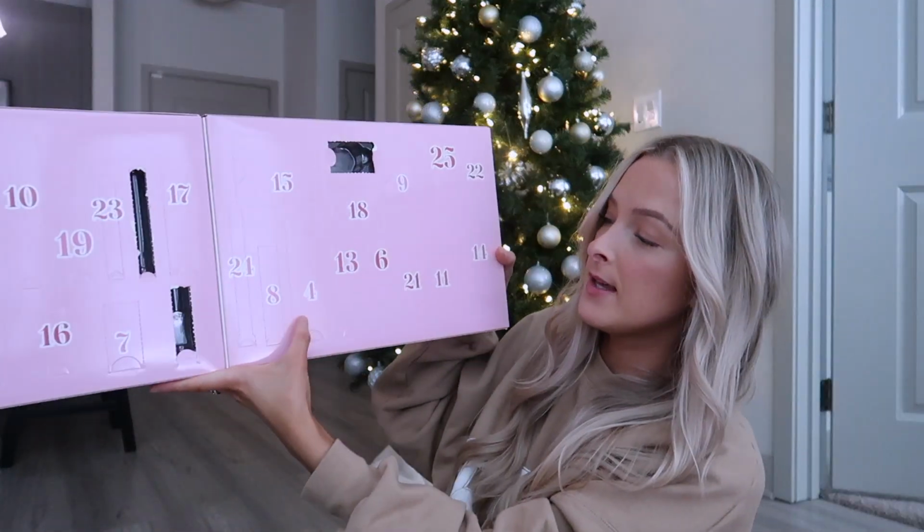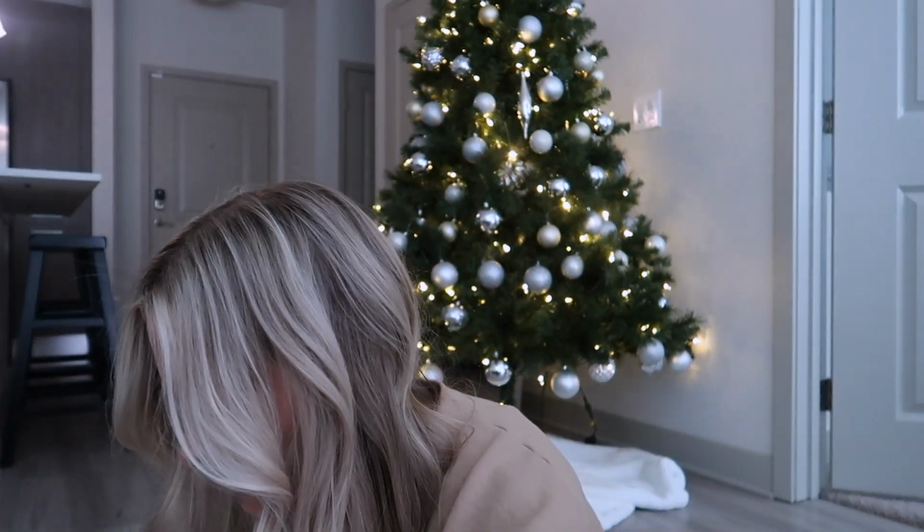So we'll give that a try again, and I'll open up day 4 tomorrow with you guys, and it's a big one. Day 4 is a big one. But I feel like these little advent calendars are also a good way to try a bunch of different products out, and that way you can buy the full size, and it's also a little surprise every day. So I'm really excited to do this. So I wanted to share that.